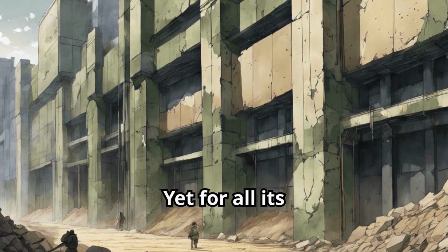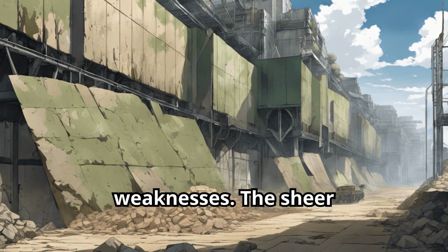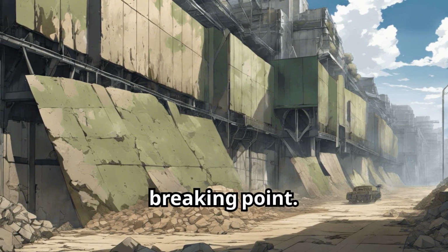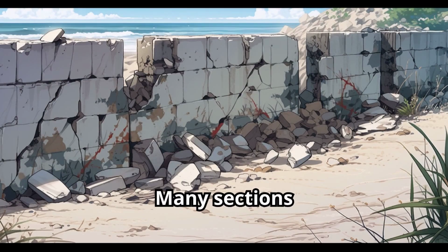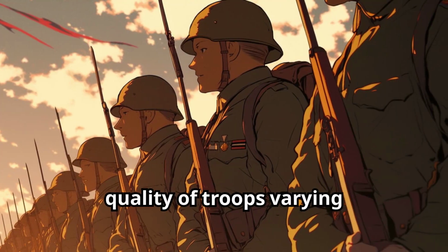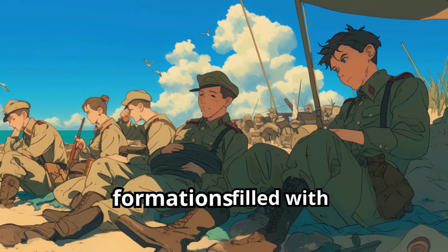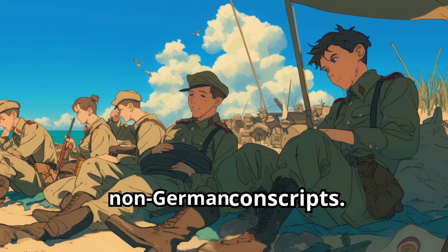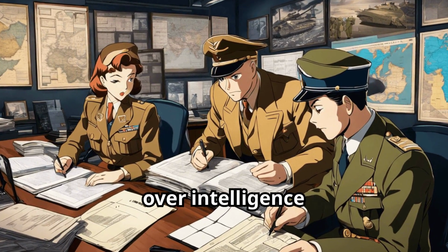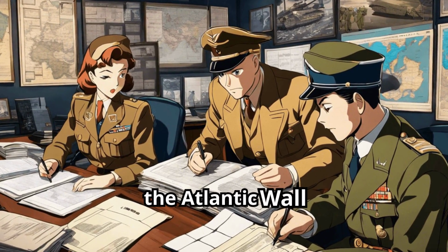Yet for all its imposing appearance, the Atlantic Wall had weaknesses. The sheer scale of the project had stretched German resources to breaking point. Many sections remained incomplete or thinly manned, with the quality of troops varying widely, from elite units to second-rate formations filled with non-German conscripts.